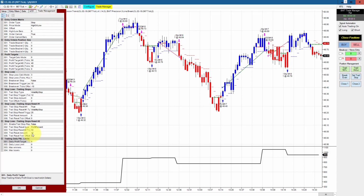Our goal on this, well, there is no goal, and I have this as a stop at the high of the bar, so this is probably something I was trying out. In any case, this is basically taking every swing for the most part.